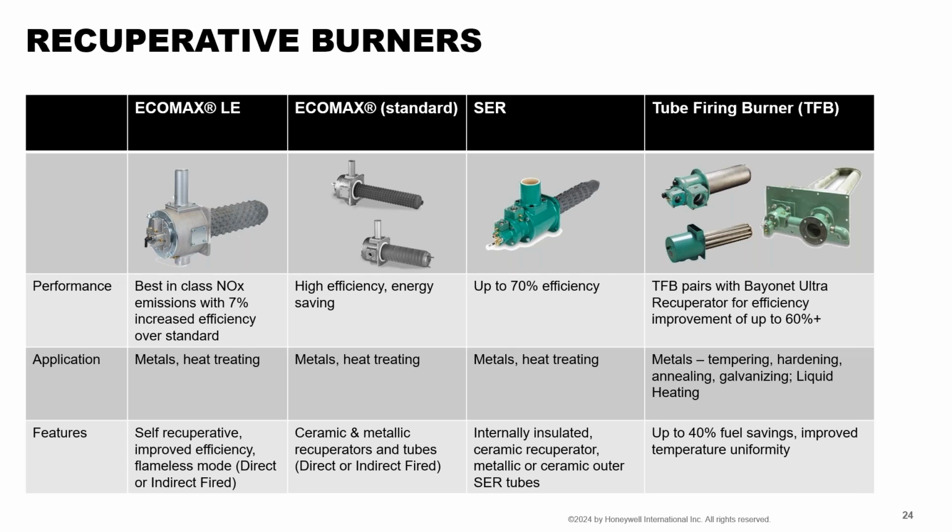Both the EcoMax LE and EcoMax can be fired indirectly in a tube or open fired in a furnace, in an open furnace atmosphere. And both can be fired in metallic or ceramic tubes, and both are available in ceramic and metallic versions for lower and high temperatures. The SCR is a tried and true self-recuperative tube burner. It's internally insulated and also can be fired in metallic and ceramic outer tubes.